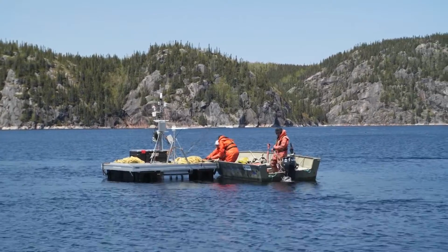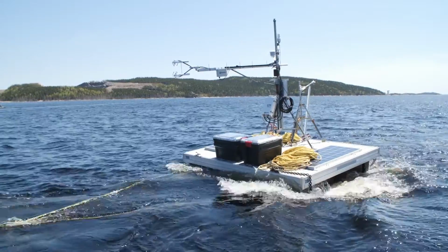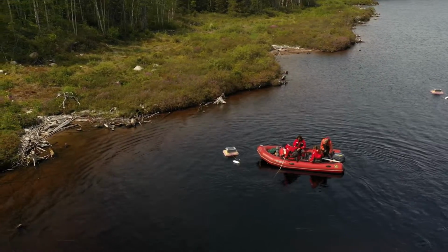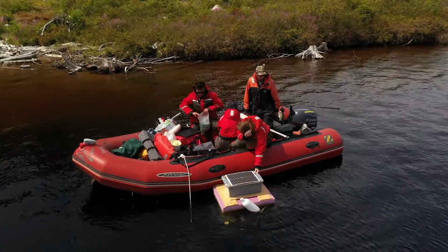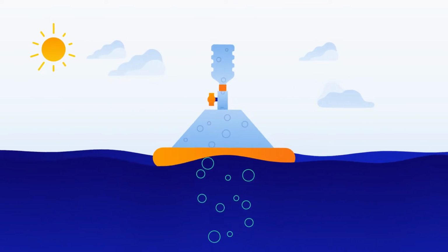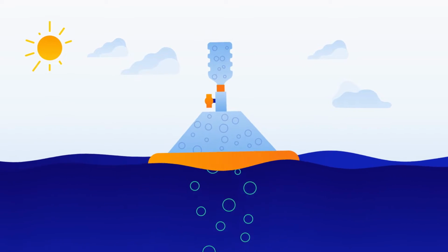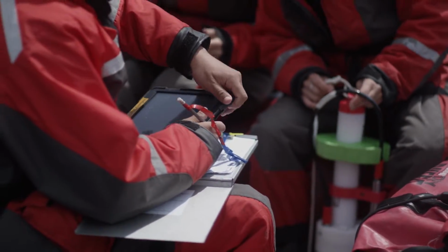In addition to diffusive emissions, reservoirs also emit GHGs by bubbling. To measure these emissions, inverted funnels collect the bubbles that escape from the water. An analyzer then calculates the volume accumulated over a given period, as well as the gas concentrations. This technique, which used to only be available in the lab, is now possible in the field. All of these GHG measurement techniques require teams of experts who gather data from across Quebec.